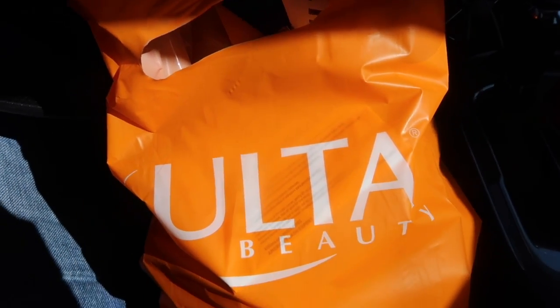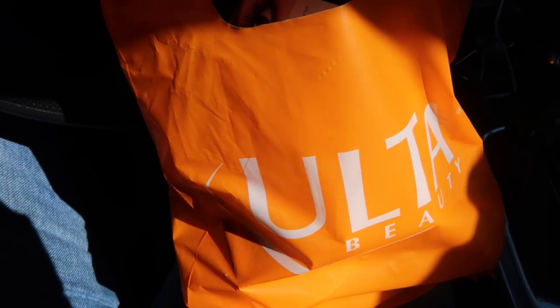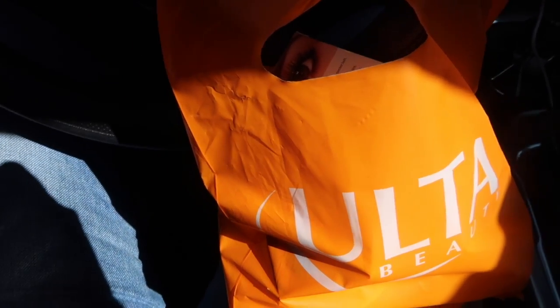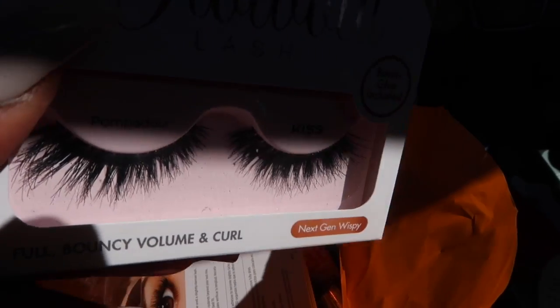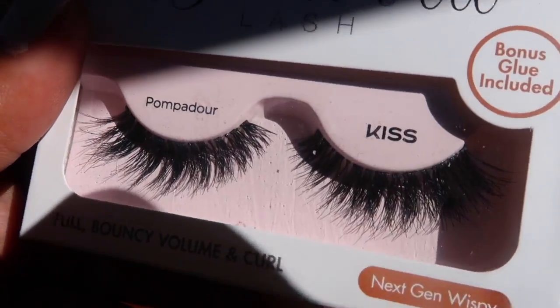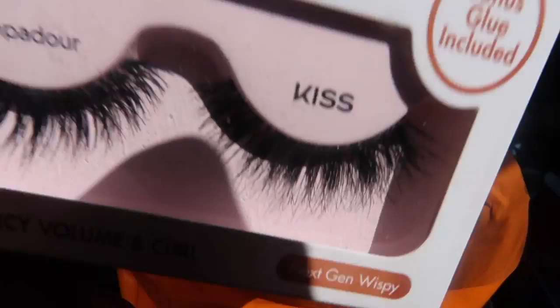All right, y'all, so I went into Ulta. I guess we could do like a quick car Ulta haul real quick. I really spent like 10-15 minutes in there grabbing what I needed. So I just went in there. I seen these Kiss Full Bouncy Volume and Curl Lashes. I like them. I mean, I think they're me. I definitely like a double up. So I got two of these because, you know, your girl love her lashes. I don't even have lashes on right now.